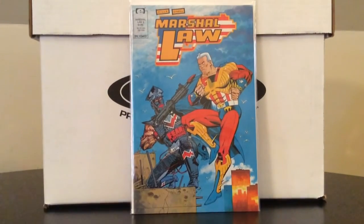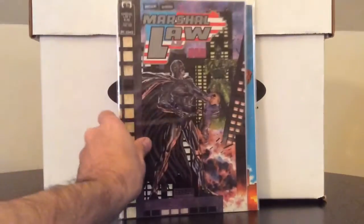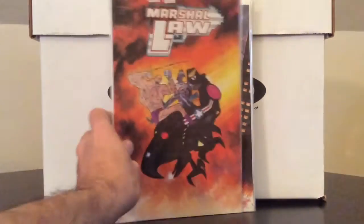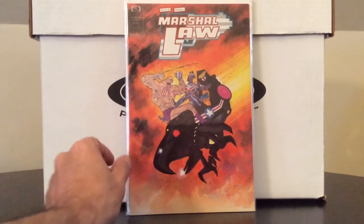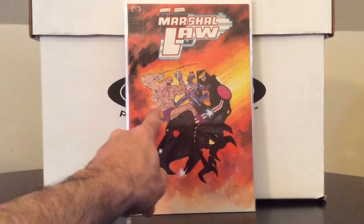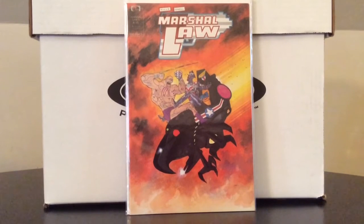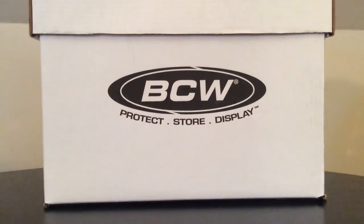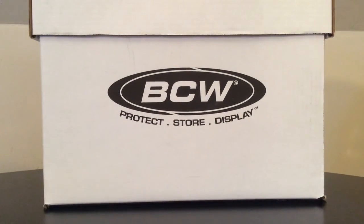So, #2, #3, and #4. And if I like it, I will definitely seek out the rest of them. This guy right here, he definitely looks straight out of Frank Miller's The Dark Knight. He looks like the mutant leader in some kind of bizarro universe.